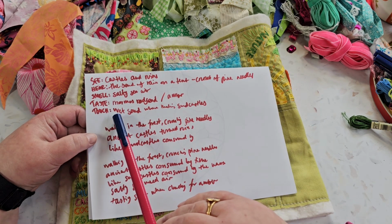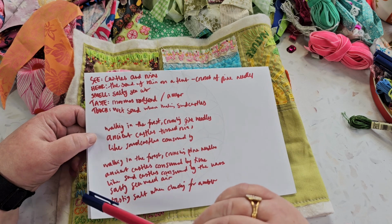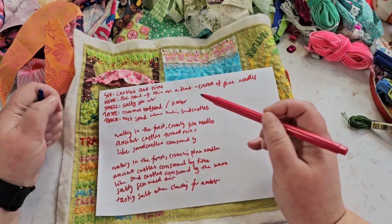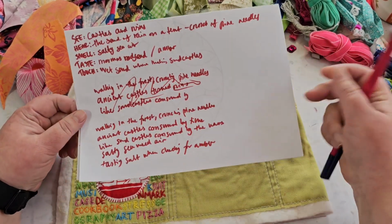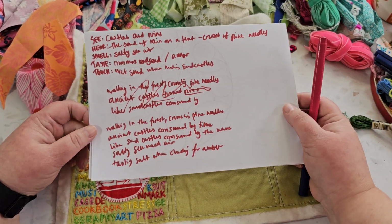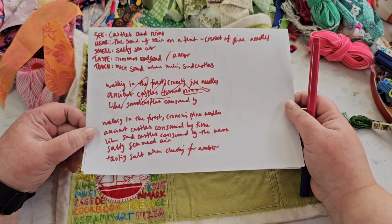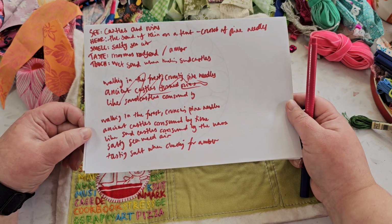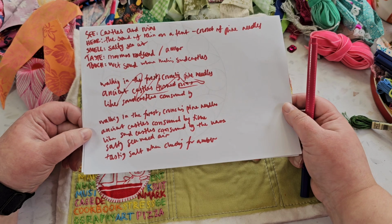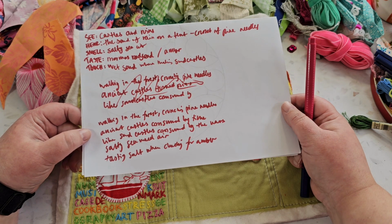And then touch, wet sand when making sand castles. And I wrote my little poem. This is just the first version. Alright, so it's not very good, but that's fine. Walking in the forest, crunching pine needles, ancient castles consumed by time, like sand castles consumed by the waves. Salty seaweed air, tasting salt when checking for amber.